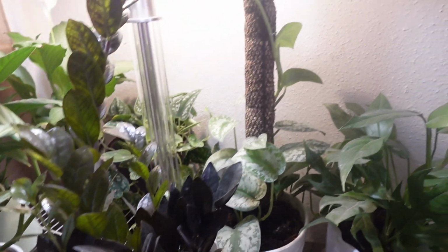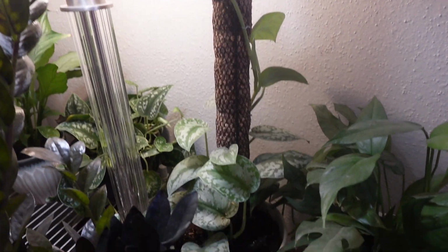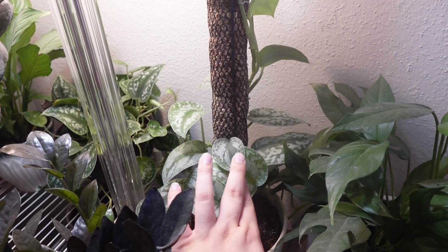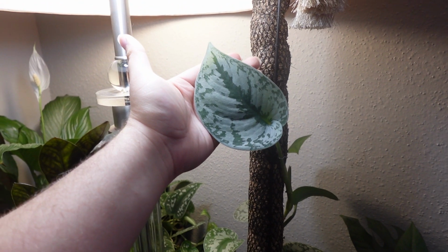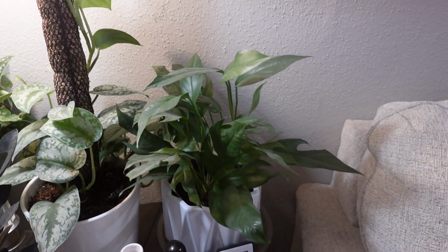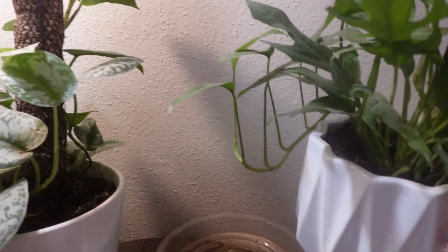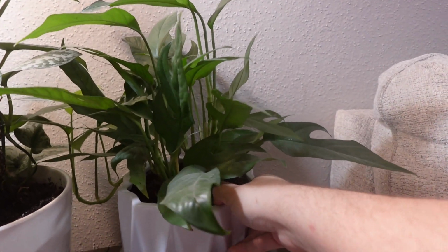Really, really happy. And then this one is my Syngonium Exotica. And look at this baby. Because I went ahead and I added the moss pole, the leaves, which were extra small, and now look at the leaf. This is my newest leaf, and she's just massive. And over here I have my Baltic Blue, and she is growing. She's starting to find her way more. So I love it.